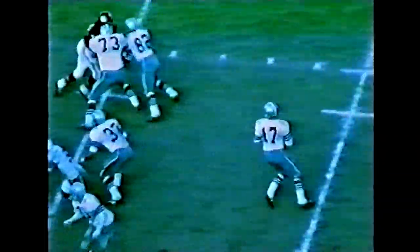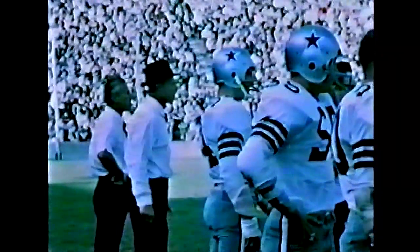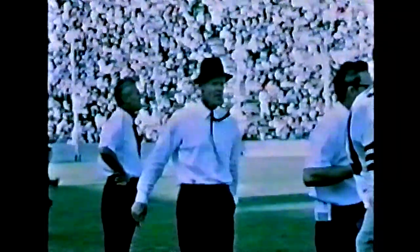That's done for 3 yards. Perry Lee Dunn. 2nd and 7. Don Meredith looking for Bobby Hayes. He has him. Watch this play. He is in there for a touchdown. Dallas 24, Pittsburgh 17. Less than 2 minutes remaining. Tom Landry applauding the action.